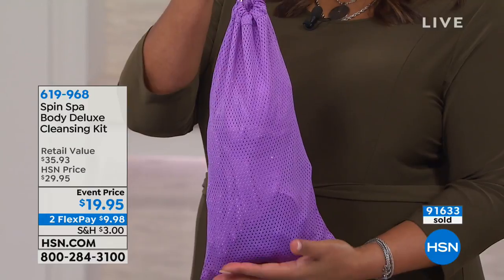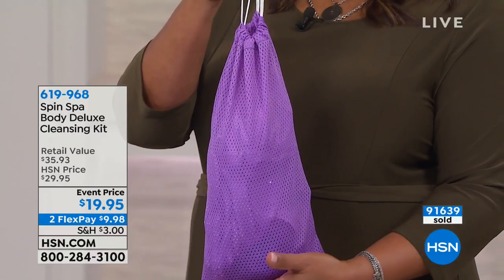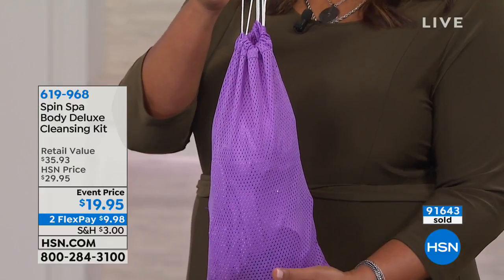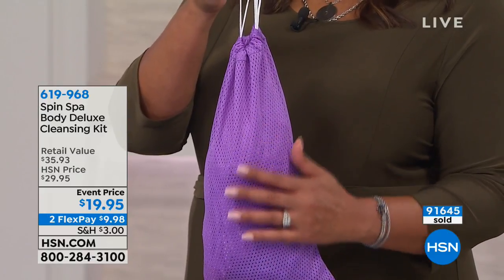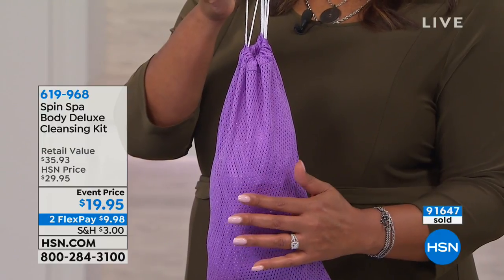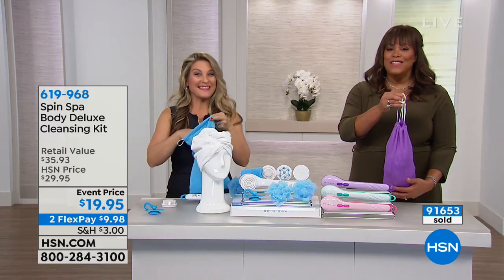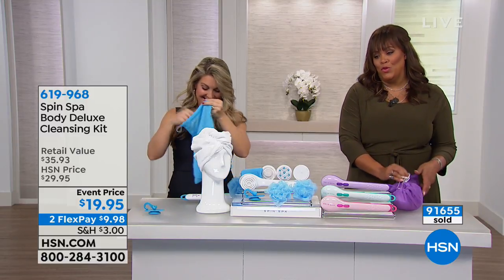You put this in your luggage and you have everything you need, because you know how they hit you up for spa treatments when you go on a cruise. It is really expensive. You can have your spa experience in the shower even while you're on vacation and not have to spend extra money on that. Spend extra money on other things that you'd like to do. So this is wonderful. I hope you get it home and I hope you try it.